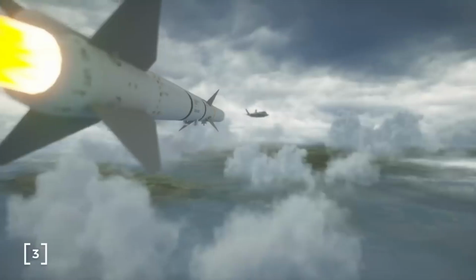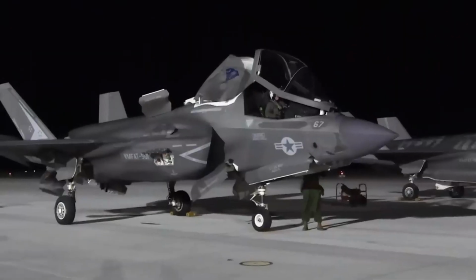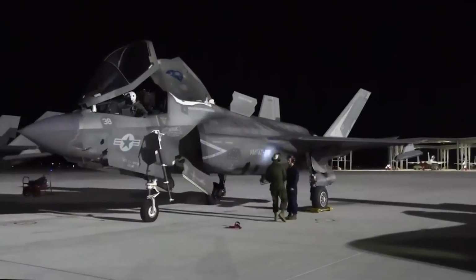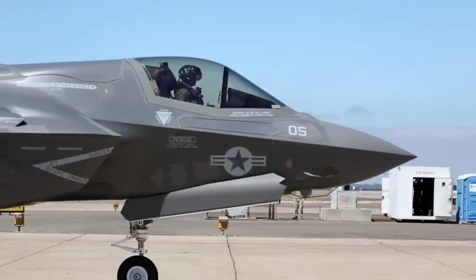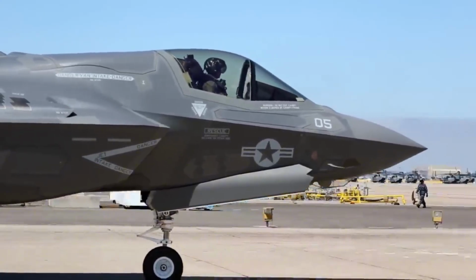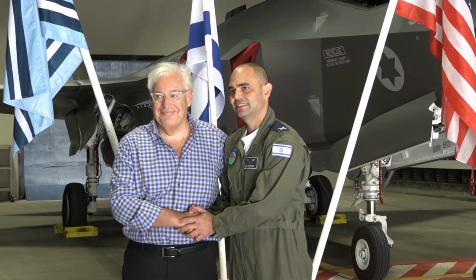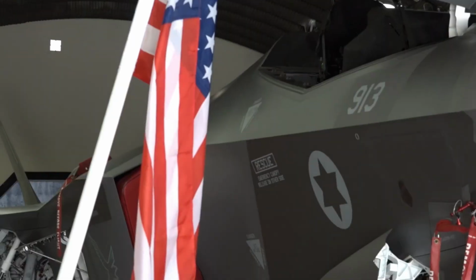The Adir's autonomy brought one hidden challenge: cybersecurity. The more you modify software, the more attack surfaces appear. So Israel's Cyber Command embedded teams directly into the Adir program. Every data link, every mission system, every firmware line is constantly stress-tested. That effort turned the Adir into not only a stealth platform, but a digital fortress, a jet hardened against intrusion from both enemies and friends.